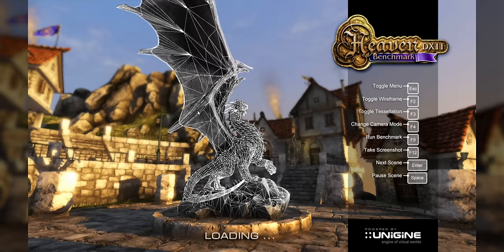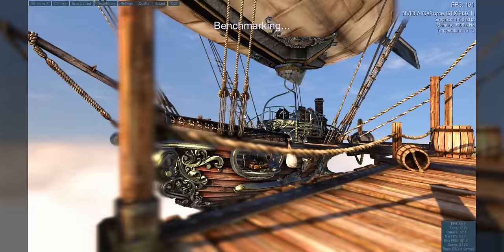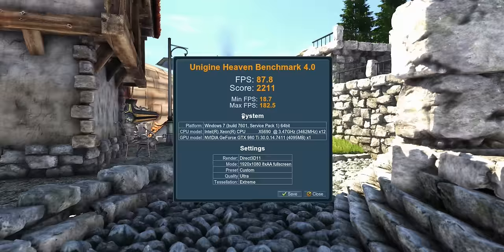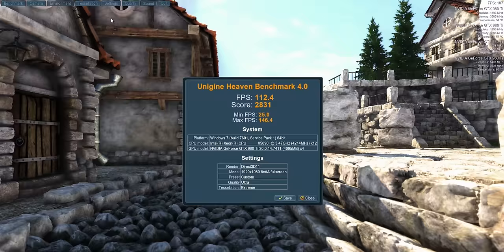Last time we ran the Unigen Heaven benchmark on this system, it was with just one card. We got around 2,200 points, coming just shy of 90 frames per second. Four-way SLI scaling isn't perfect, but I gotta say, I was expecting a little better than that.